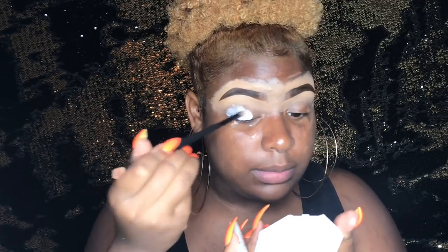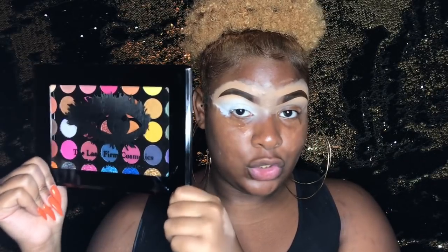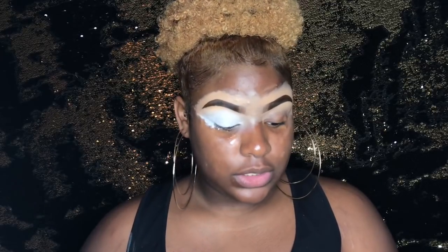I'm doing a bright look today, so I'm gonna go in with my NYX jumbo pencil as usual so that my eyeshadows are bright and popping. I received this beautiful palette from the Lash Firm the other day, and I really want to try some of these shadows. It's called the 35 Tropics palette.